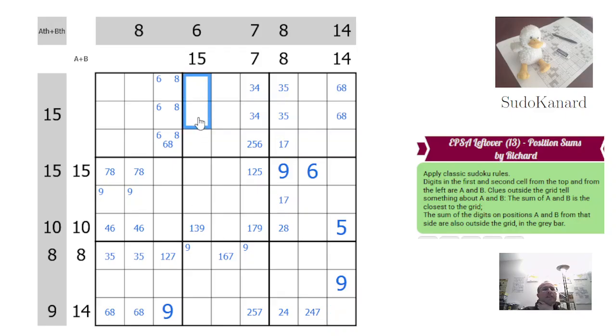If this is 7 and 8, then those 2 sum to 6, so that 9 is pushed into this cell. And I don't know what to do with that.